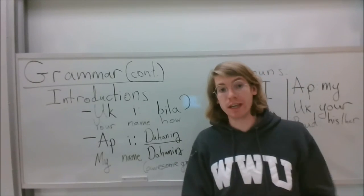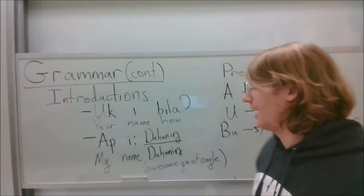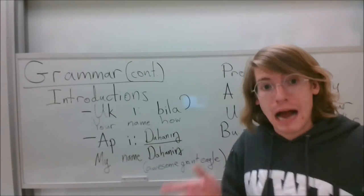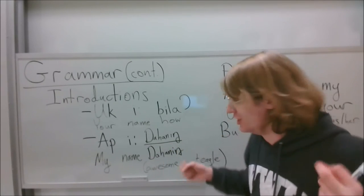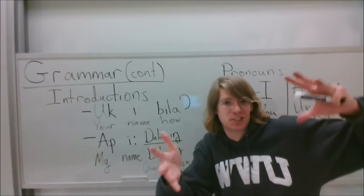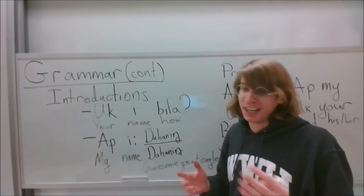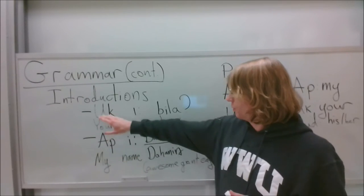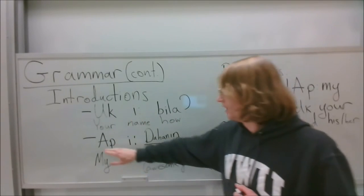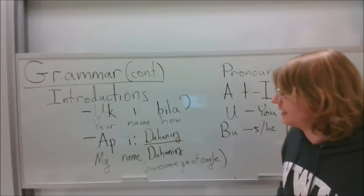Here we have a traditional Ket name, Dahani, and this is a boy's name. And the word probably refers to this awesome ancient myth of a giant eagle that's so big that its wings can block out the sun, which I think is pretty cool. Anyway, ukibila, api, your name here, right?